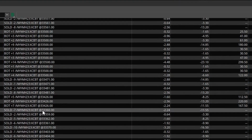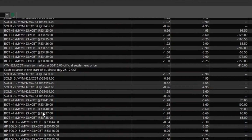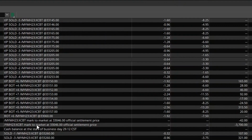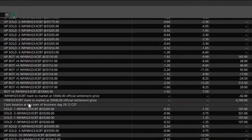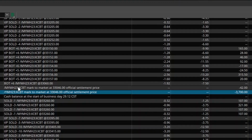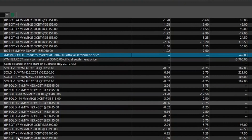And basically, as I'm scrolling down here, I want to point out that I did not make any deposits or withdrawals. You can see that, at the end of the day, I usually have a mark to market on the YM because that's the one I'm holding on until March 15th. So the YM is the E-mini. For this specific day, I also had a mark to market for the micro, but I ended up closing that. So my goal again with the micro, the MYM, is to close it intraday.